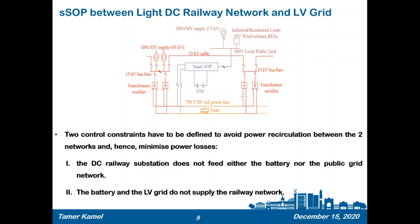There are two control constraints that have to be defined to avoid any power recirculation between the two networks, in order to minimize the power losses. The first one is that the DC railway substation does not feed either the battery or the public grid network. And the battery and the low voltage grid do not support the railway network.